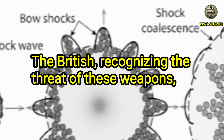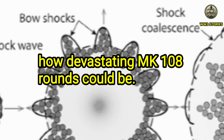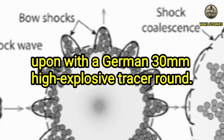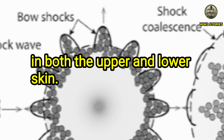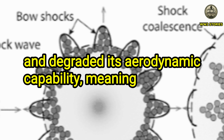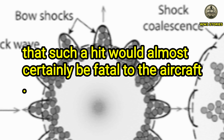The British, recognizing the threat of these weapons, conducted their own evaluations to better understand how devastating Mk-108 rounds could be. In one demonstration, a Spitfire wing was fired upon with a German 30 mm high-explosive tracer round. The projectile burrowed into the wing structure before detonating, severing the critical span-wise load paths in both the upper and lower skin. The resulting explosion compromised the strength of the wing and degraded its aerodynamic capability, meaning that such a hit would almost certainly be fatal to the aircraft.